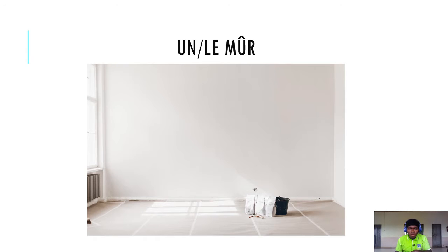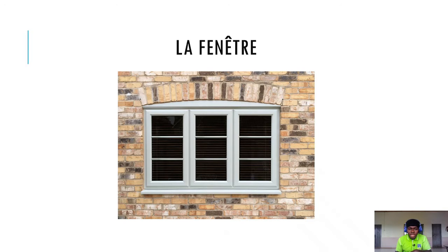Le mur. Un mur. For the avoidance of doubt, it means the wall. La fenêtre. La fenêtre. It means window.